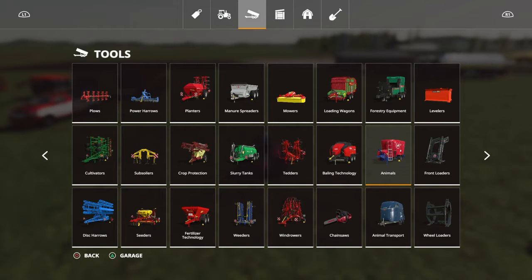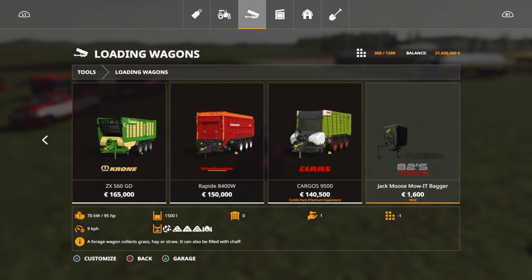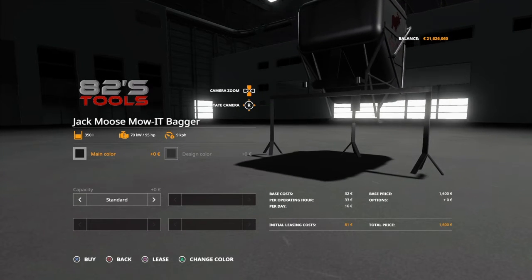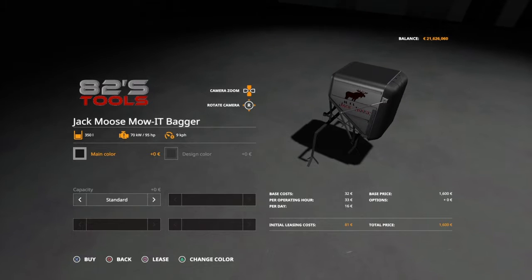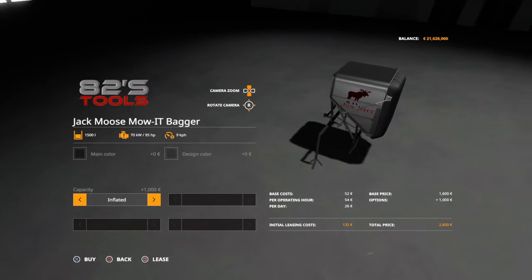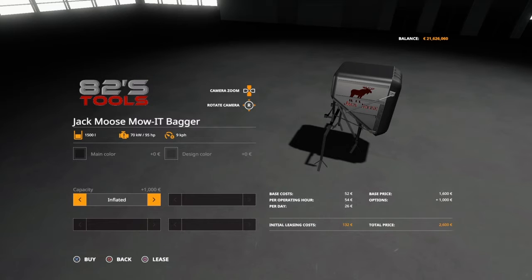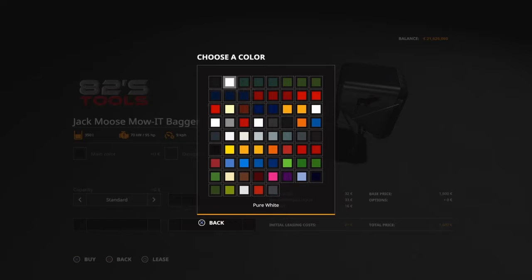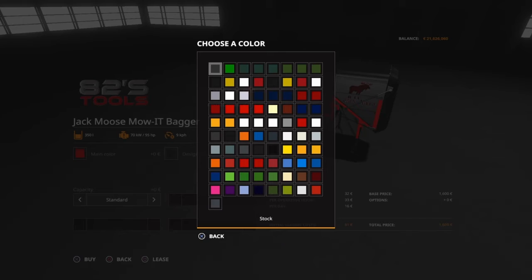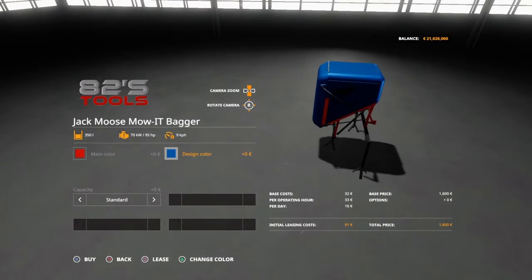The Bag-it or the bagger you will find on the loading wagons. There we go. The mowers are 5 slots. I didn't catch how much this one was, but anyhow, now you see the capacity is 350 liter. And you can go up to 1500 liter, but it doesn't change the physical size all the same. And it's one of those menus that you have to change the main color before you change everything. So the main color, let's go with race red, that's this one. And the sign color is the bucket itself or the bag. There we go, 1600 to buy.